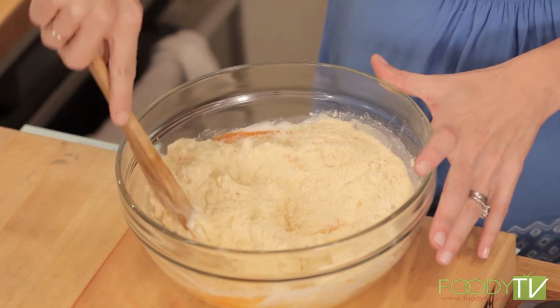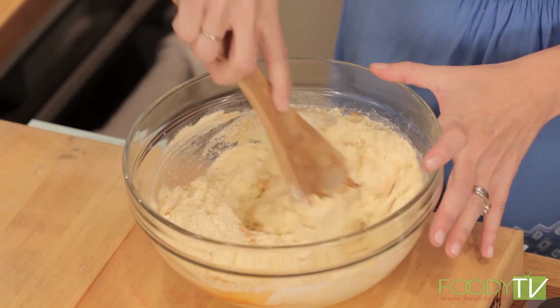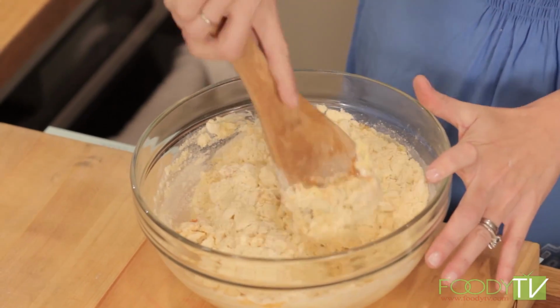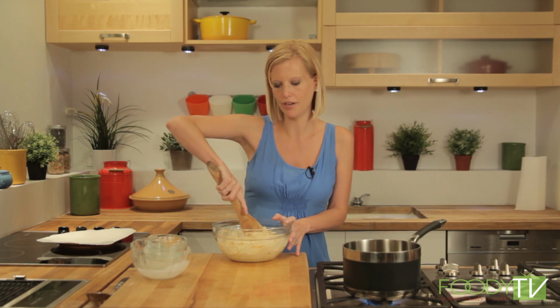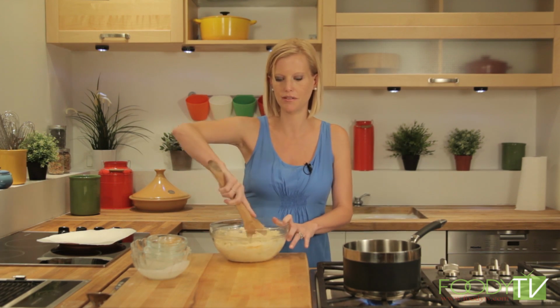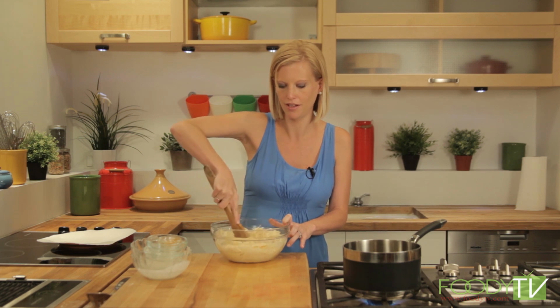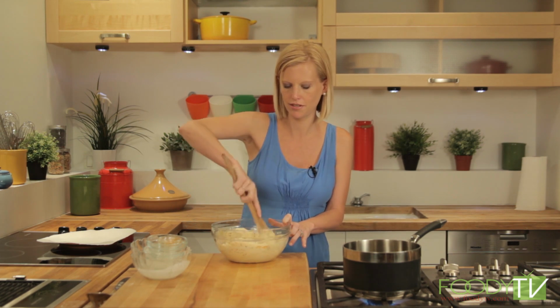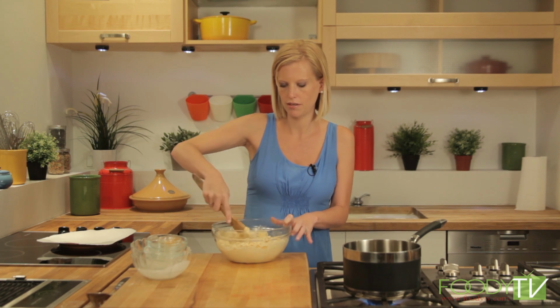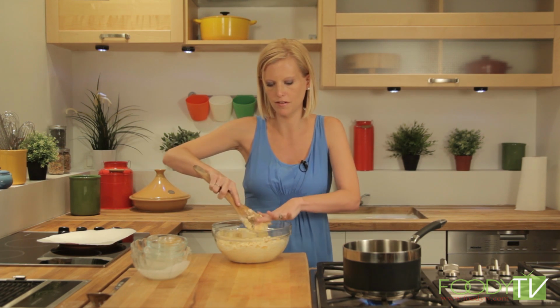Now, if you go to any North Carolina restaurant, instead of the bread baskets that you get before meals, you probably are going to get hush puppies. Hush puppies or sweet potato biscuits. That's what they always serve down there in the Outer Banks. I like the hush puppies. Alright, I'm going to get in here with my hands because it's easier.